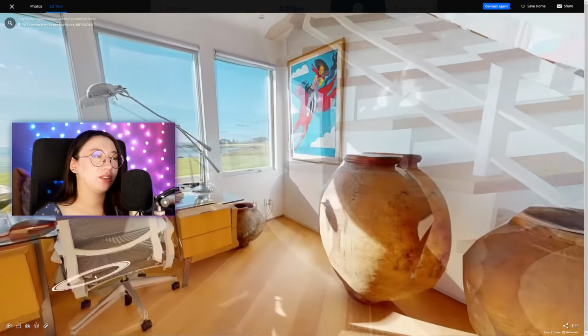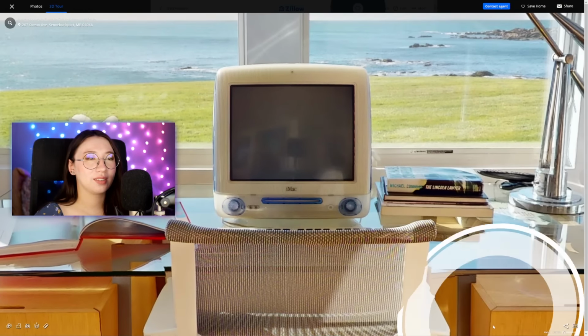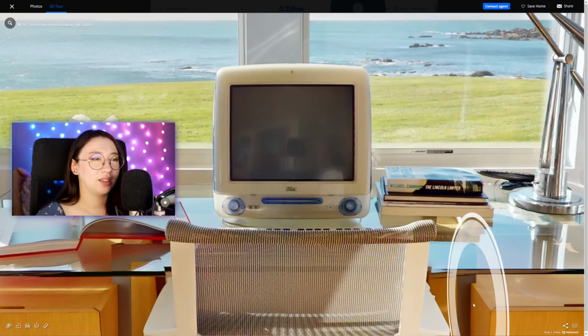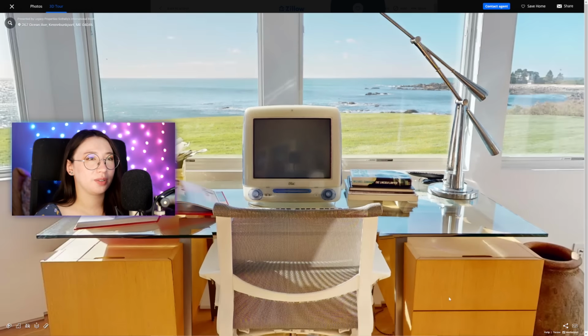Okay. Oh my gosh, look at the computer. It's one of those really old iMacs. I remember seeing those. Cute.